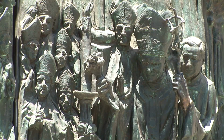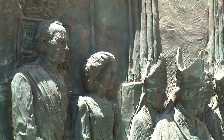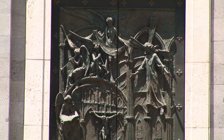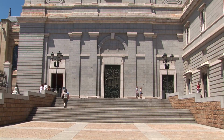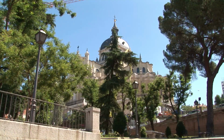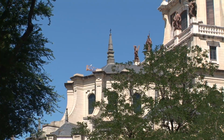The design of this facade shows some Escorial influence in its monumentality and nudity, broken only by the bronze doors. These works by the sculptor Sanguino represent the discovery of the Virgin de la Almudena by King Alfonso VI of Castile. The cathedral was opened by Pope John Paul II in 1993.